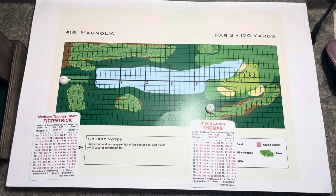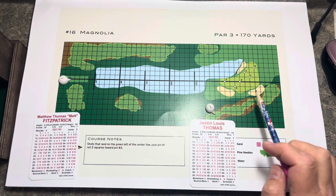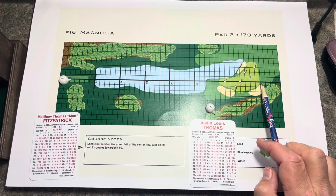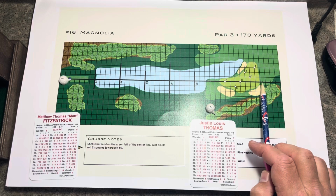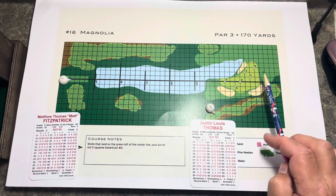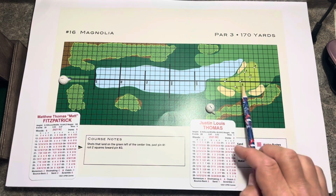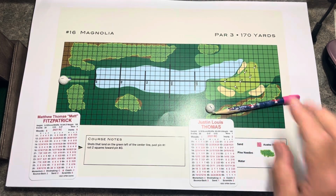It looks like a 6-iron with the bounce is what we're going to want. So Fitzpatrick's going to tee off with a 6-iron. And we're just going to go right down the line. We're not going to try to work the ball at all. I don't want to be short. No, wait. He usually goes left. I don't want to be short in the water. We're just going to hopefully hit her up here and be safe.